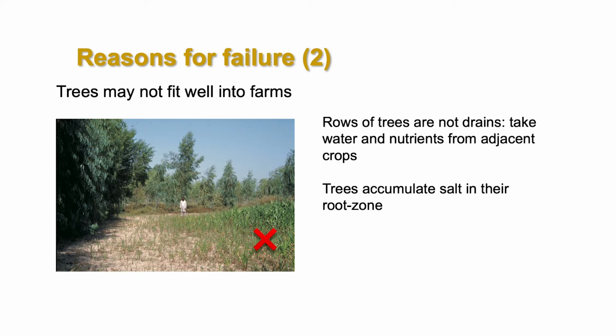The salt doesn't go away. This is a problem. And fundamentally, I think farmers are not foresters. They're interested in crops in the short term rather than wood in the long term.